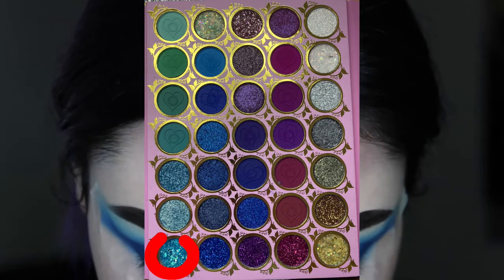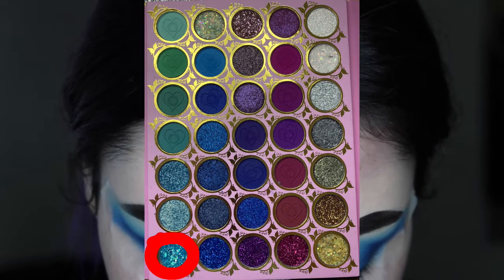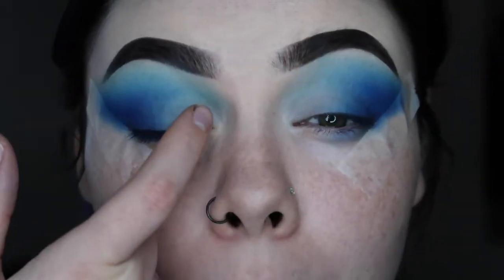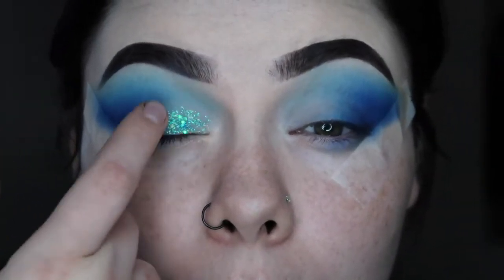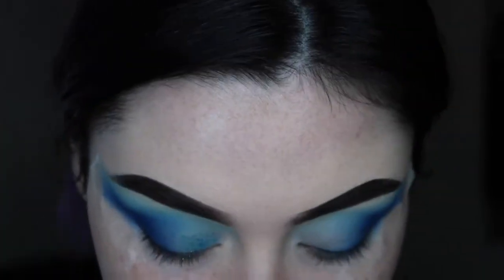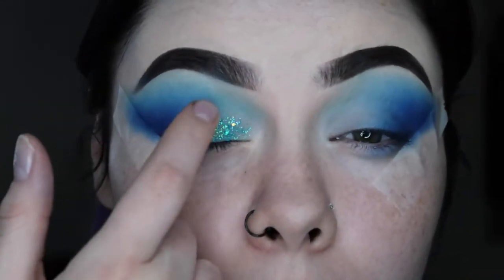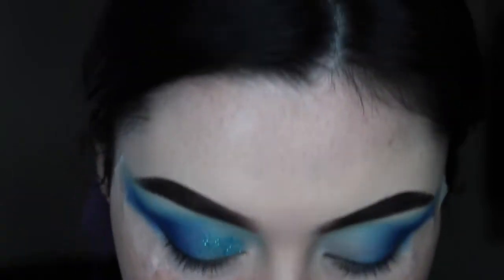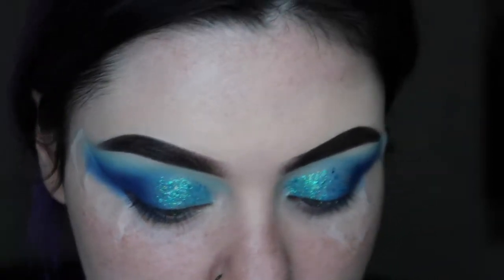So now I'm going to take this blue shimmer at the bottom left-hand corner. I'm just going to pick it up on my finger, so this is what it looks like, and I'm just going to pack it on. I was thinking of adding some liner to this look, but honestly I think it looks nice just how it is.